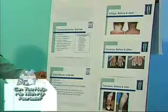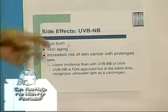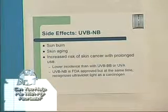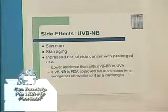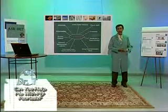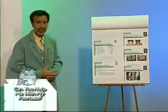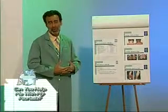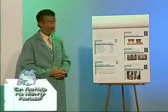The main ones are sunburn, skin aging, and also there's an increased risk of skin cancer with prolonged use. And that's very important because when you're doing this type of therapy, you're only being in these units for anywhere from 30 seconds to up to 2 to 3 minutes. So the amount of exposure you're getting is very minimal. And then after so many weeks, you're going on a maintenance, and so your levels are even lower. So unfortunately, there is a risk of skin cancer, but again, it's with prolonged treatments for long periods of time, which usually we do not have to do when we're treating any of these skin conditions.